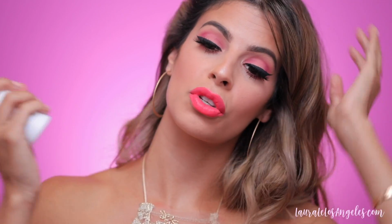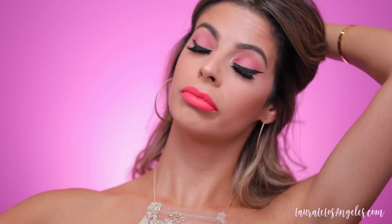Oh, and now I have the blur spray from Milk Makeup. This is their new setting spray. You're supposed to shake it, I think. It's supposed to help blur you. Let's see what happens. Oh, gotta get it going.